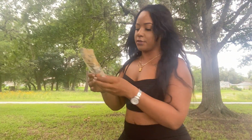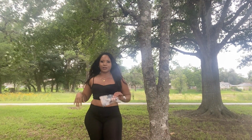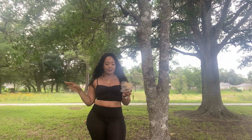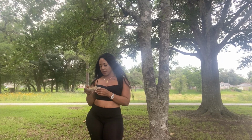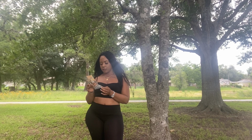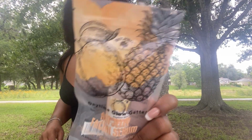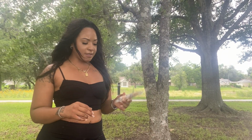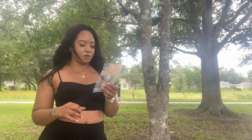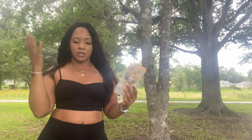Okay, moving on to the daytime glow getter. So like go-getter, but it's glow-getter. This is also a jelly facial daytime glow. It is sweet peach and pineapple. Hopefully these things work good. I don't know if you put them on there and it peels off, or you just put it on there and it stays, and then you just rinse it.